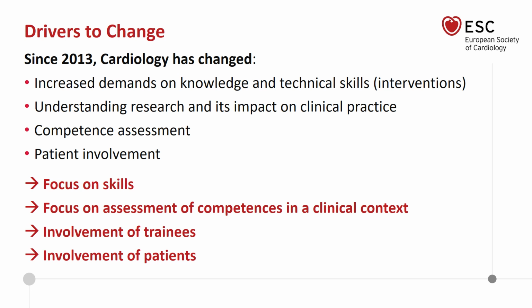An important reason is that cardiology has changed in the last years. We are facing increased demands on knowledge and particularly on technical skills because there are new devices and new interventions. Then it has become more difficult to understand research and its impact on clinical practice. Moreover, we are facing increased demands on assessment of competencies in the clinical context. And finally, patients should be involved in the process of core curriculum generation.